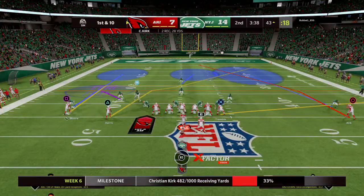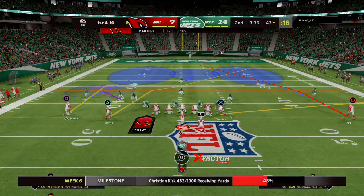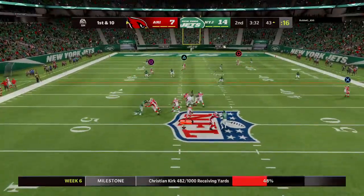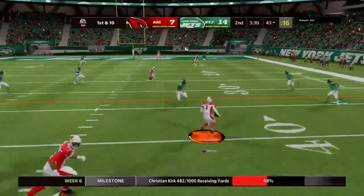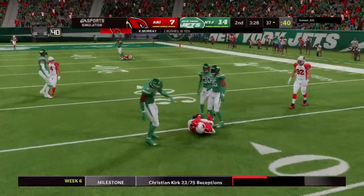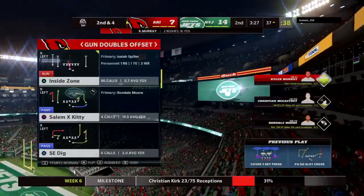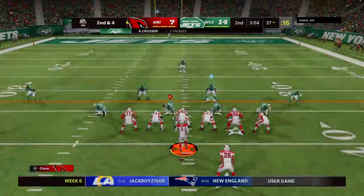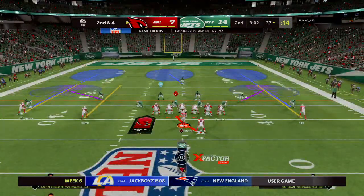Back-to-back good plays have them on the move on first down. Play fake. Murray. Escaping the pressure right. And he slides and covers up at the end as he's going to be able to pick up decent yardage. The improv on the scramble there gets him 6, and it'll be second down.